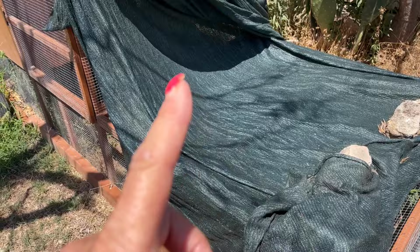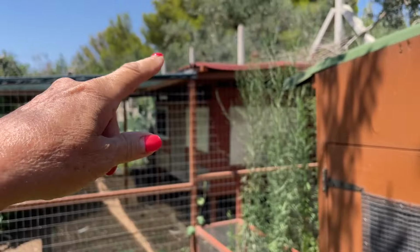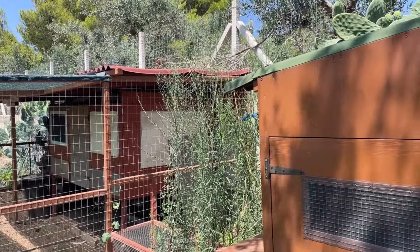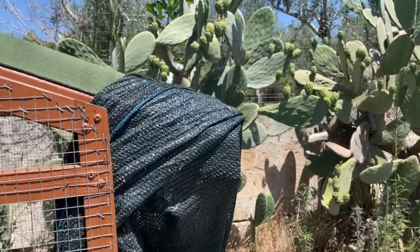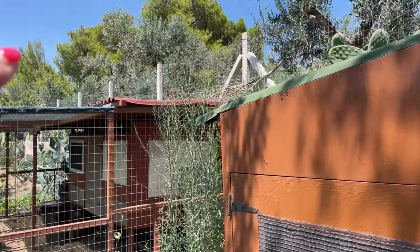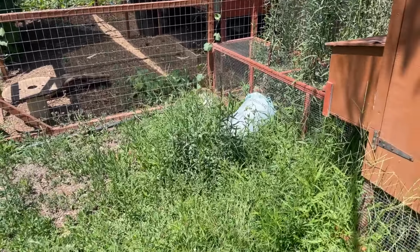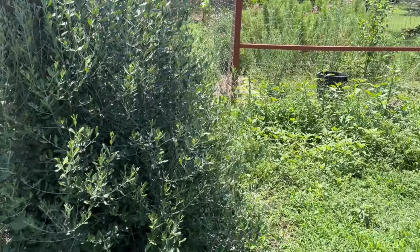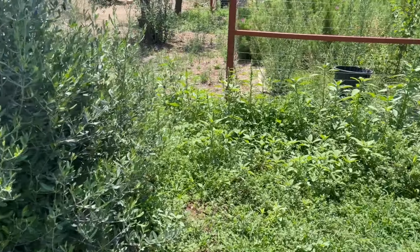So this shade cloth used to be attached and stapled to the top there, but with the strong winds we had, it just got taken away. Luckily I trapped it in the door, so I managed to keep the shade cloth. So that's going to get stretched back out again over there, and I will staple it to the top of the roof here. Obviously I'm going to trim and mow, clean up nicely here, cut the suckers away from the trees, and make it a bit nicer for the chickens.